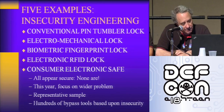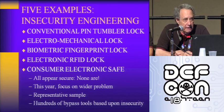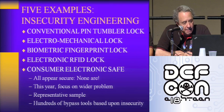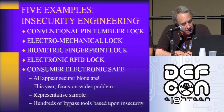Okay, so five examples of insecurity engineering. Conventional equivalent to a pin tumbler lock, which is the Kwikset; an electromechanical lock, which is the iLOQ from Finland. It is a very, very popular lock, and I said won a lot of awards. A biometric fingerprint lock, which has been popular in America, made by BioLock, the 333. An electronic RFID-based lock, which is made by Kaba InSync. Actually a very clever lock, and the ones we tested, very deficient.